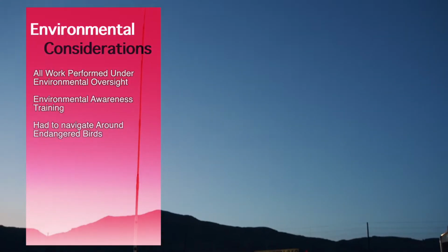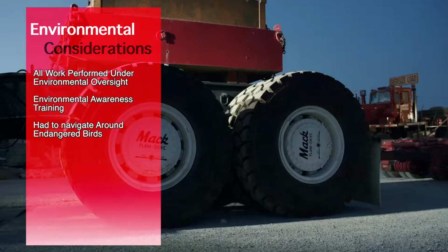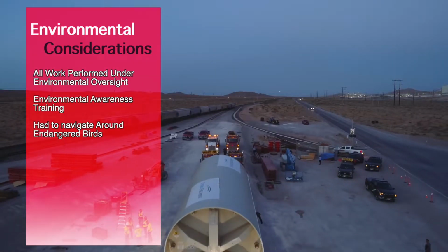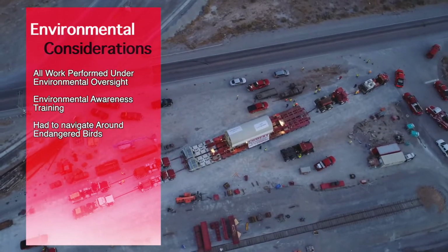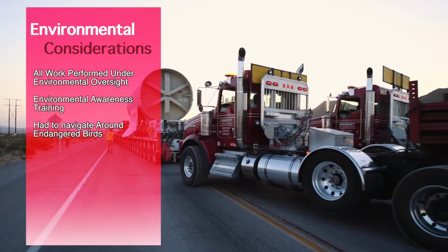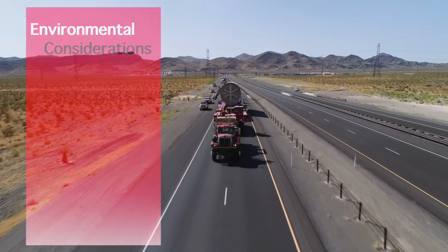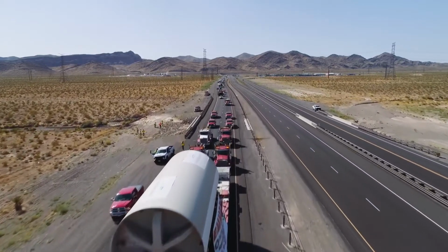Environmental. All work at the SONGS facility had environmental oversight. All Emert employees went through the Worker Environmental Awareness Program, which identified protected flora and endangered species that were inherent at the site. Had to navigate the loaded platform trailer away from nesting birds that were on the endangered species list. All work was reviewed and permitted by the Nuclear Regulatory Commission.